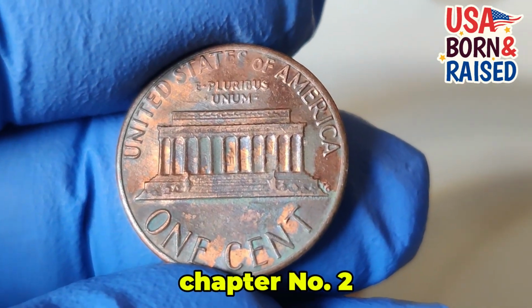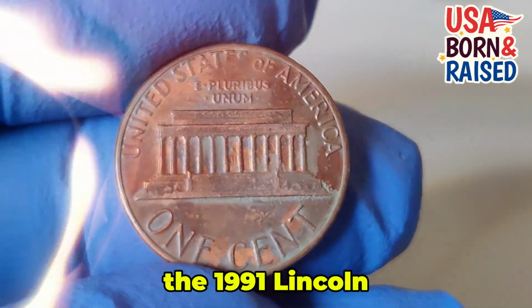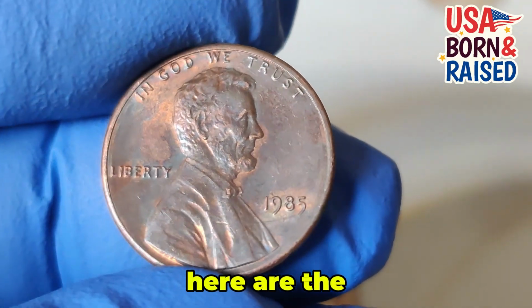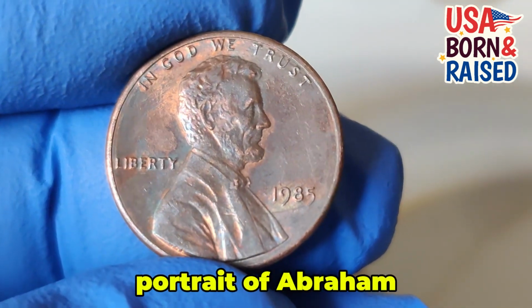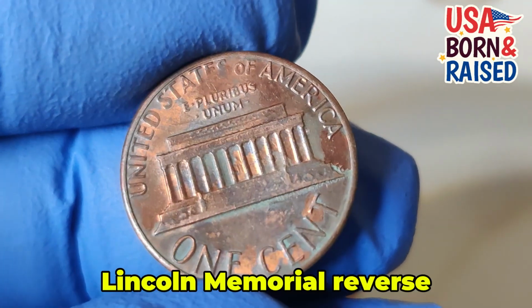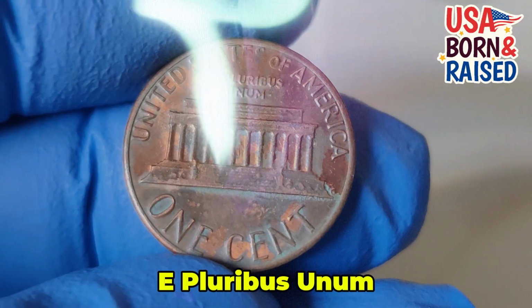Chapter number 2. The 1991 Lincoln penny overview and specifications. The 1991 Lincoln cent seems ordinary at first glance, but that's what makes its story so incredible. Here are the standard features of the 1991 penny. Obverse, front: portrait of Abraham Lincoln, inscriptions "In God We Trust," "Liberty," and the date 1991. Reverse, back: the Lincoln Memorial reverse, inscriptions "United States of America," "1 cent," and "E Pluribus Unum."